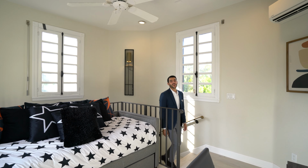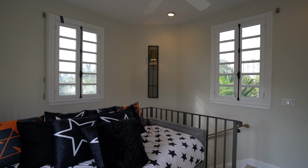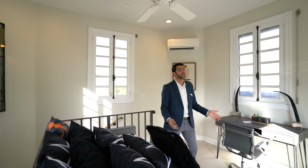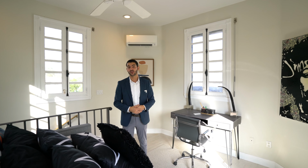So now we are in Rapunzel's room. Unfortunately, Rapunzel is not here, but her bed is here. She makes her bed every morning. Good for her. What's great is that up here, really cool, this could be like a meditation room, an area for you to breathe in, breathe out. You can make this a little gym area in the morning if you wanted to.